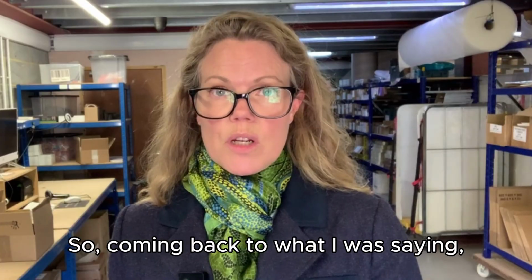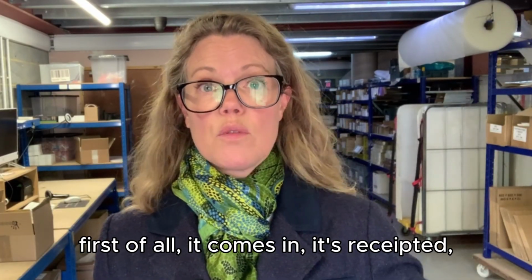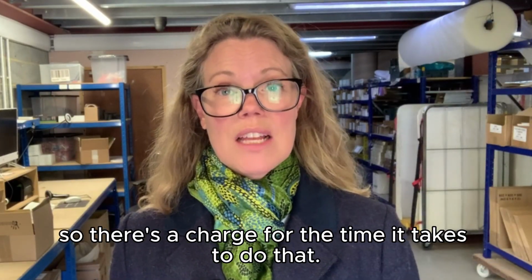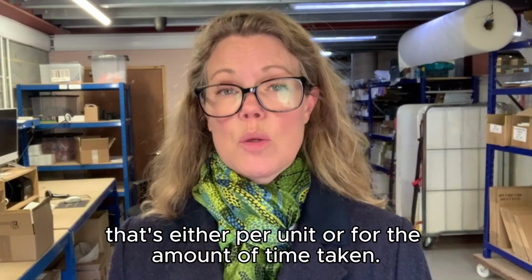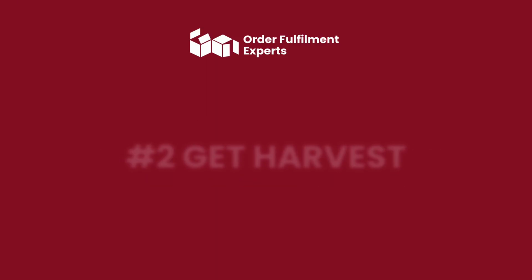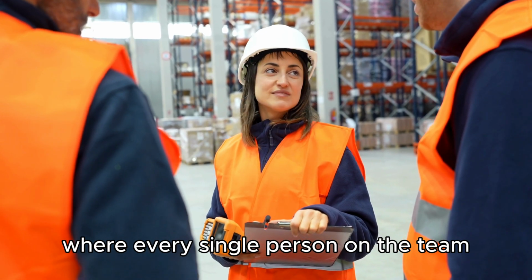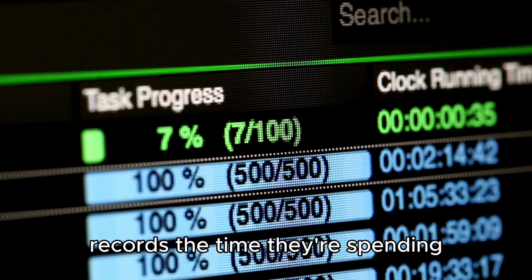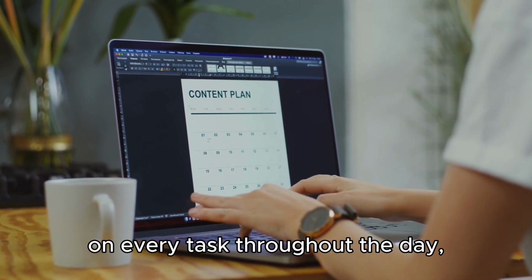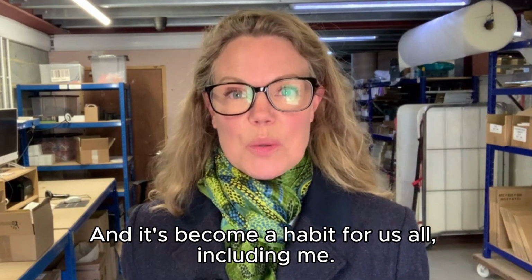So coming back to what I was saying in terms of how the stock flows throughout the warehouse, first of all, it comes in, it's receipted, so there's a charge for the time it takes to do that. And as I say, that's either per unit or for the amount of time taken. And the second system we use, other than MintSoft, is something called Get Harvest, where every single person on the team records the time they're spending on every task throughout the day, including their lunch breaks, actually. And it's become a habit for us all, including me.